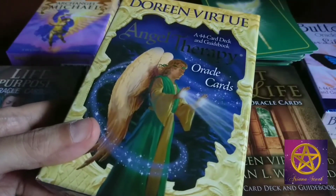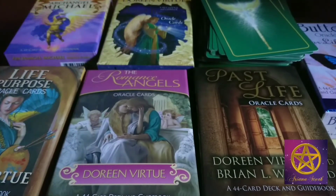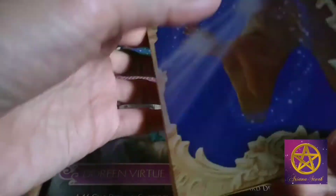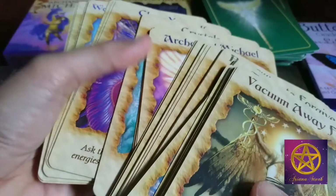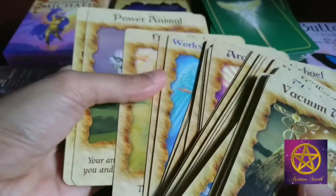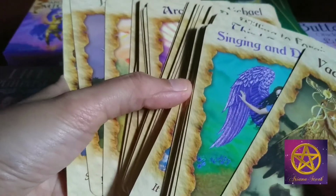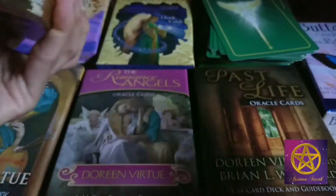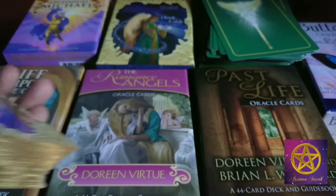But then here's the Angel Therapy deck. It's an absolute favorite with me. These are the cards there. There are messages about your chakras, about ascended masters. Then Power Animal is their workshop and seminar, so you can go through this deck and possibly even at the end of a reading you can just pick a card and you can understand what is the final message that the universe is conveying to you.